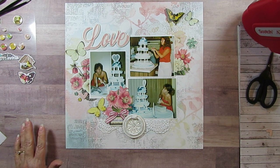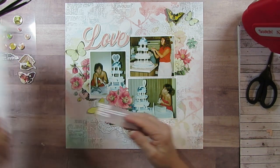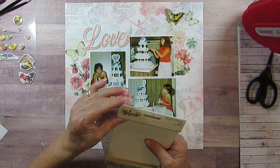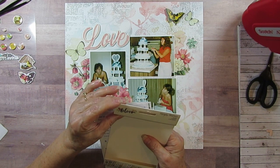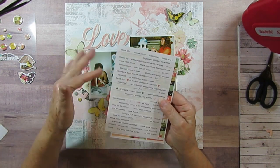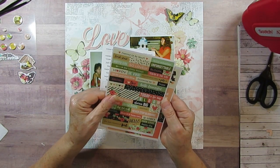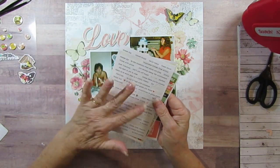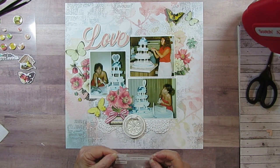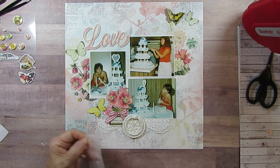Okay, and I think the only thing I have left to do is I found some of these. Now, this is also in my kit. Everything here is in my kit. And this is Simple Stories Bloom stickers. They have these little words, do all things with kindness. They have all these colorful words. And then these ones, and these are just so pretty that I thought I can stick some of these in here. This one says, every little moment matters, and it's my biggest sticker.